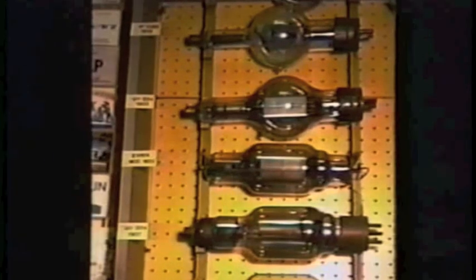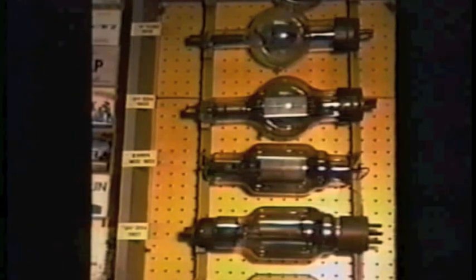This is a display in the AWA Museum showing the development of the UV204. It was the first high-power transmitting tube made in America. Developed during World War I, it was first called the P-tube. It was given the number 204 in 1921 and is the 3rd tube down from the top.